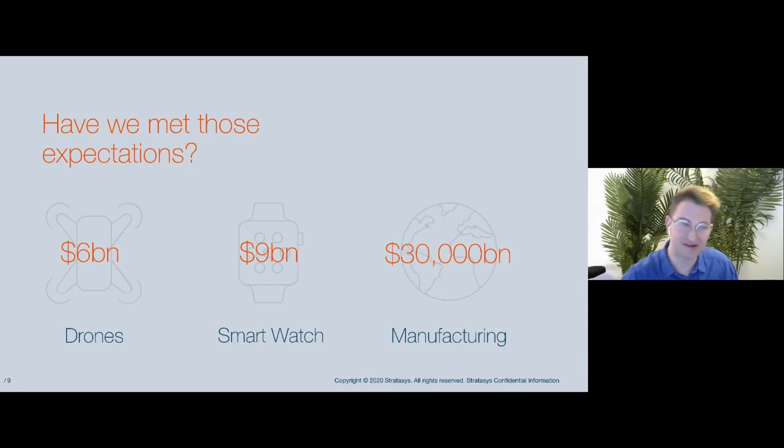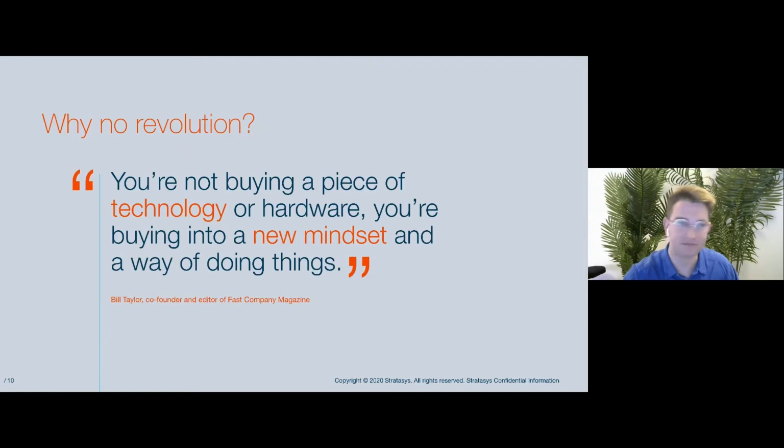For context, and context is always good to have, the consumer drone market is $6 billion and the smartwatch industry is $9 billion. Now, no one ever said smartwatches are going to trigger the fourth industrial revolution. So why are we at a par? For all the many examples of 3D printing driving innovation and efficiency, we're still seeing such a slow burn rate in adoption, and it's putting it at less than 0.03% of global manufacturing revenue. We're still not witnessing this boom, this new industrial age as promised. So what's going on here?